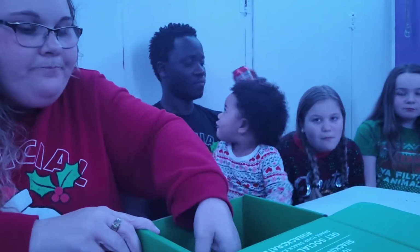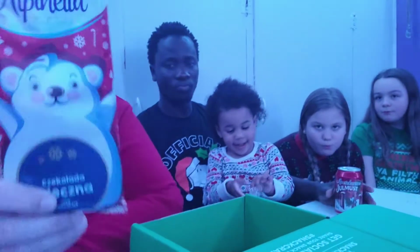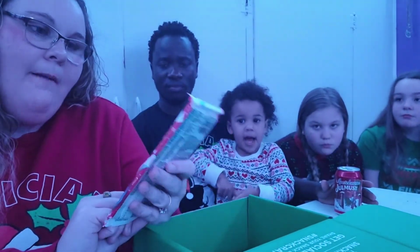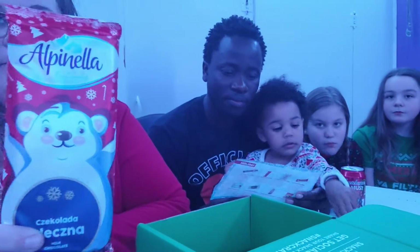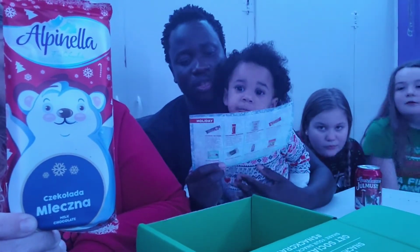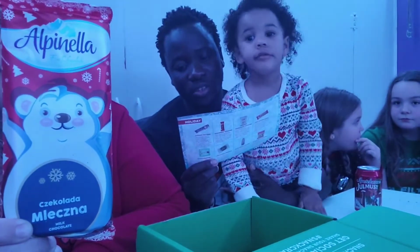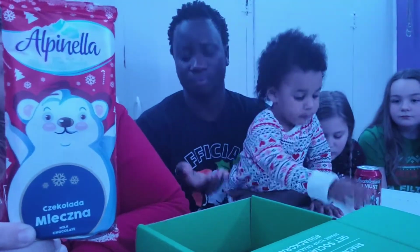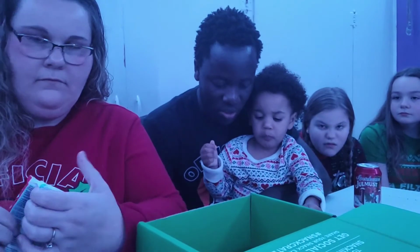All right, guys, and the last item in our box, Alpinella milk chocolate. You want to read about it? Delight your taste buds with chocolate made from the dairy found in the Alpine region of Europe. Enjoy either the milk chocolate orange or peanut variety. Milk chocolate or what? Peanut variety?